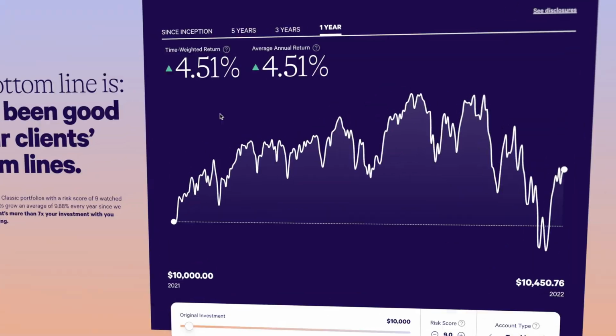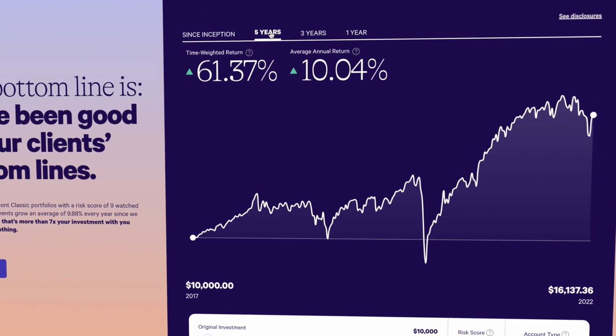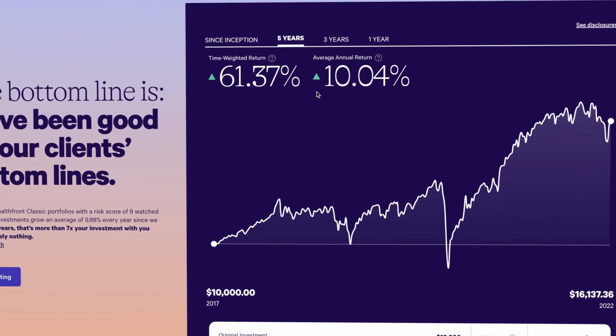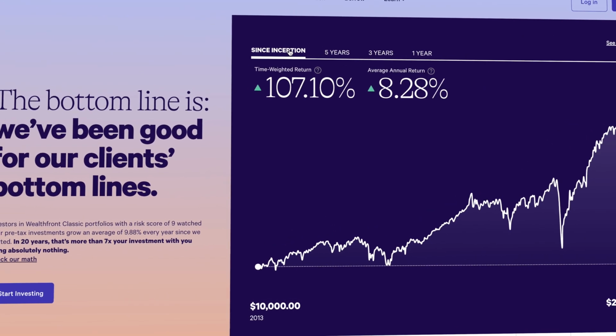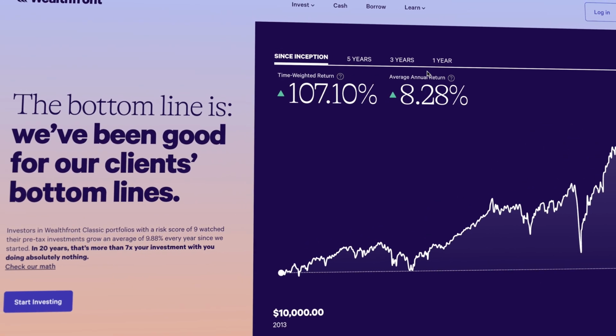But over the past 5 years, which is about when I started investing in this particular portfolio, it has averaged an annual return of 10.03%. And since this portfolio was created in 2013, it has averaged an annual return of 8.28%. So that's a fairly decent return for really any portfolio, but there are a few really important features that could save you tens of thousands of dollars in the long run.